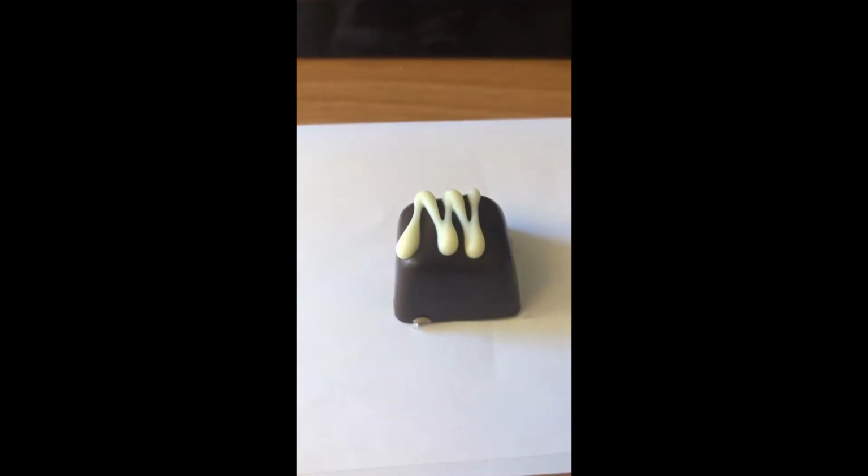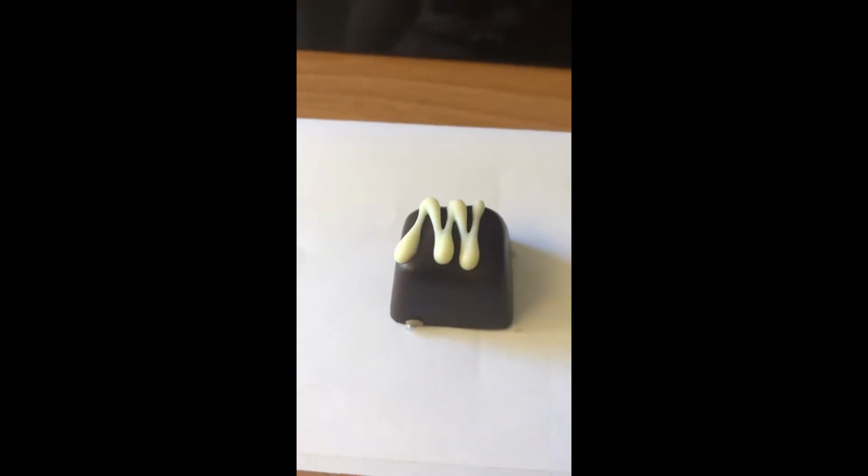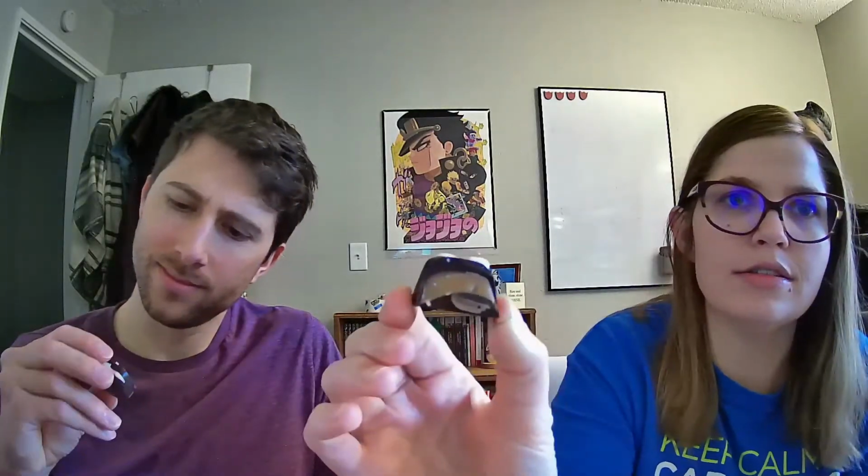All right, number 6. Got this nice looking white chocolate. Got a bit of a white M drizzle, or W, yeah. So let's cut this one and hopefully it doesn't turn out similarly to our last attempt. Maybe not cut your finger. Yeah. Oh, this one cut a lot easier. Okay. Here it is.